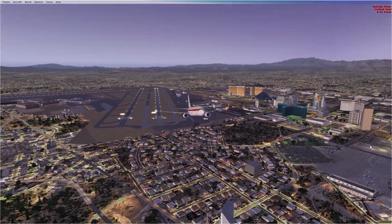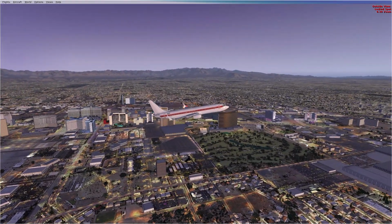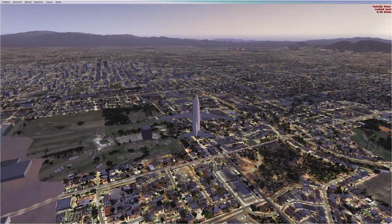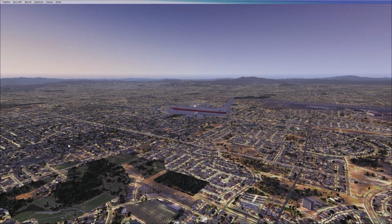Janet 356, contact departure. Janet 356, switching. Departure, Janet 356, with you, climbing to 4,500. Janet 356, radar contact. Altitude restriction removed. Proceed on course. Up to 14,000, own navigation, Janet 356.